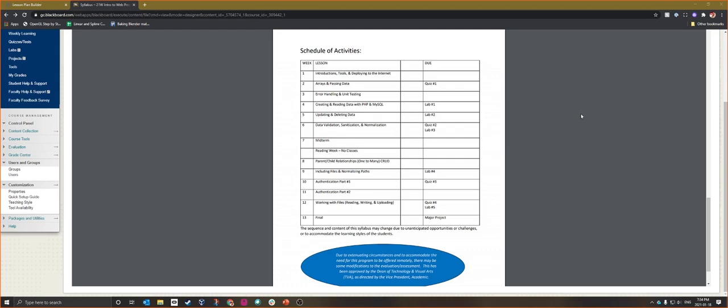So that's the first part of our CRUD, which stands for create, read, update, and delete. We're going to start with creating and reading data with PHP and MySQL in week 4. And then we're going to take a look at updating and deleting data in week 5.